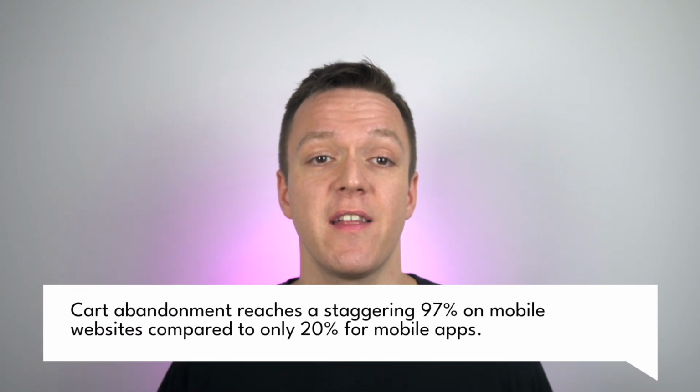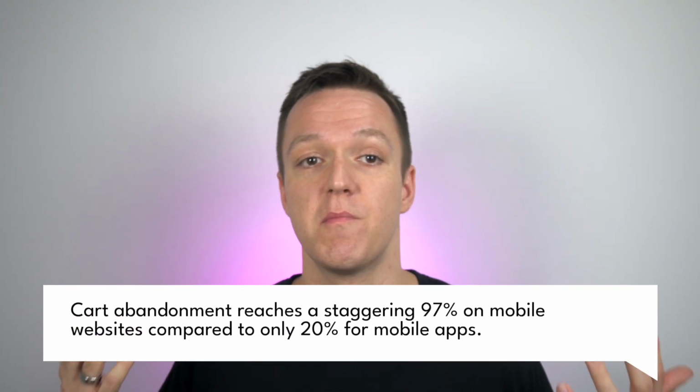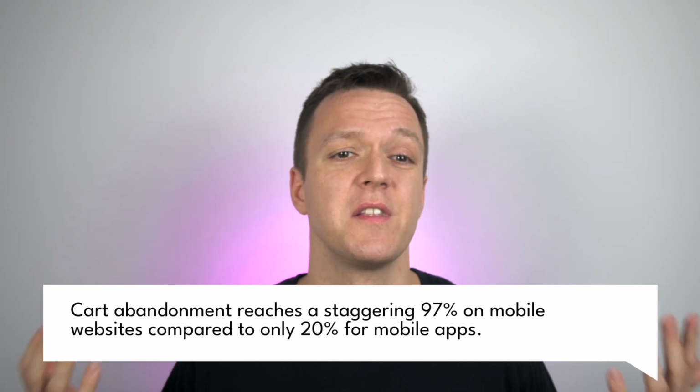Now, let's talk about mobile shopping. Did you know that 70% of global online transactions now happen on smartphones? That's right, not desktops, not tablets, phones. But here is the shocking gap. Mobile apps see 3.5% conversion rates versus just 2% for mobile sites. Even more striking, cart abandonment reached a staggering 97% on mobile websites compared to only 20% for mobile apps.